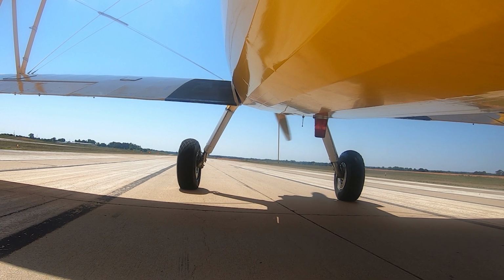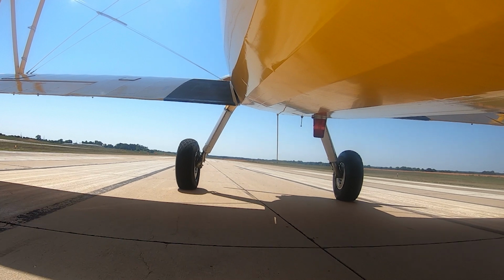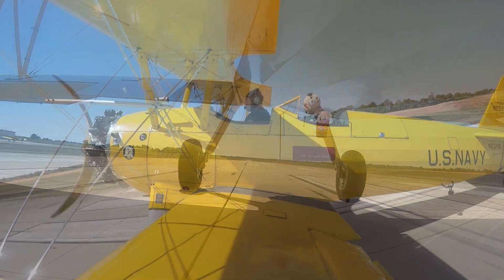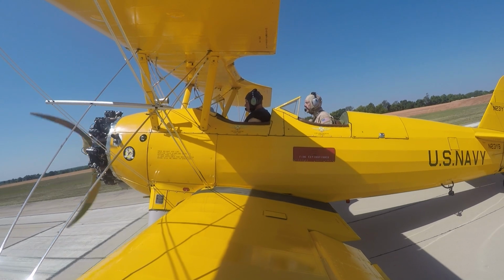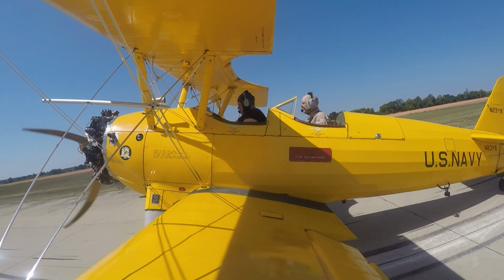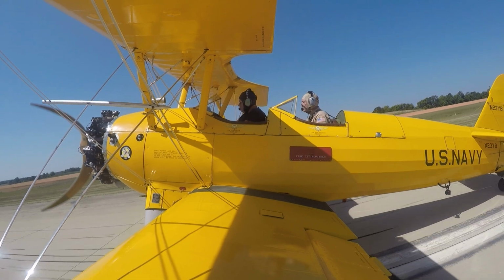I get lined up and give it the beans. And we don't have the beacon on the belly, if you noticed, because, well, it's not dark out. So if you can't see, you're probably going to see a yellow airplane before you see a red flashing beacon.